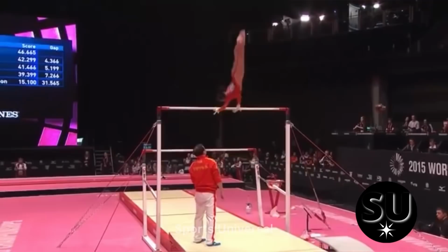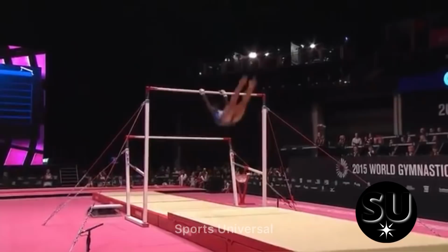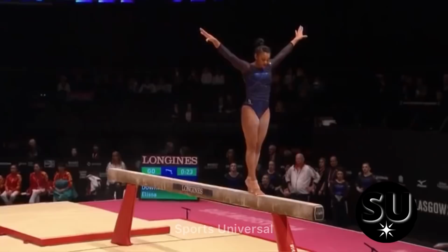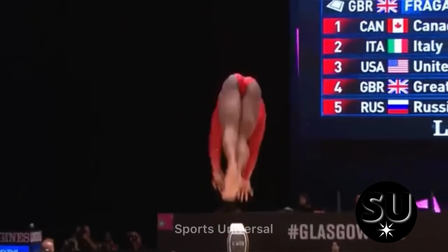Beautiful work here from the Chinese gymnast. And those four pirouettes there. Full twisting double back there. Big release there in the pike catch. And a double Arabian. Oh, lovely job there. Just such a fantastic gymnast to watch.